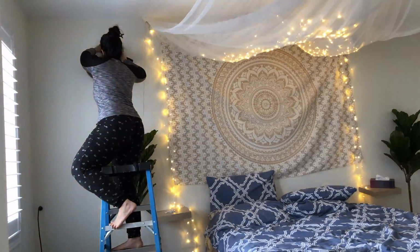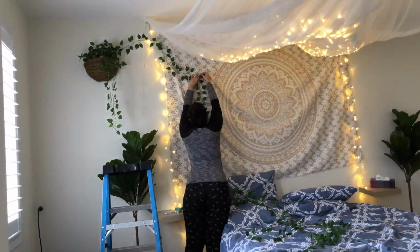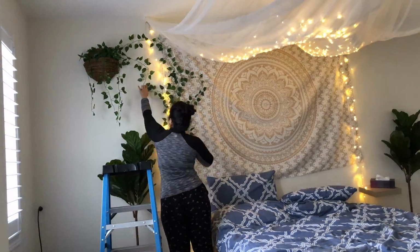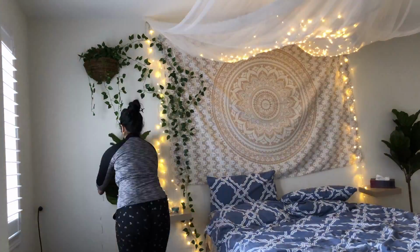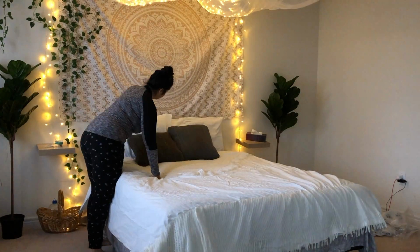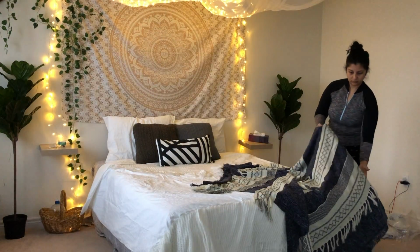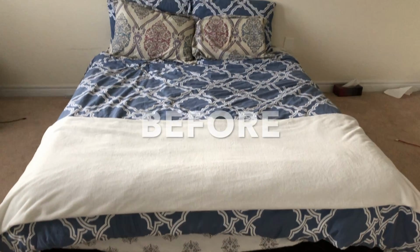And after that, I put up this little basket that we had, and I just filled it with ivy, and I tried to arrange the ivy to make it look like it's growing on the wall and onto the mandala. By this time, I was really just arranging everything and putting it together, and honestly you can already see it looks amazing. And drum roll for the reveal, here's the before.